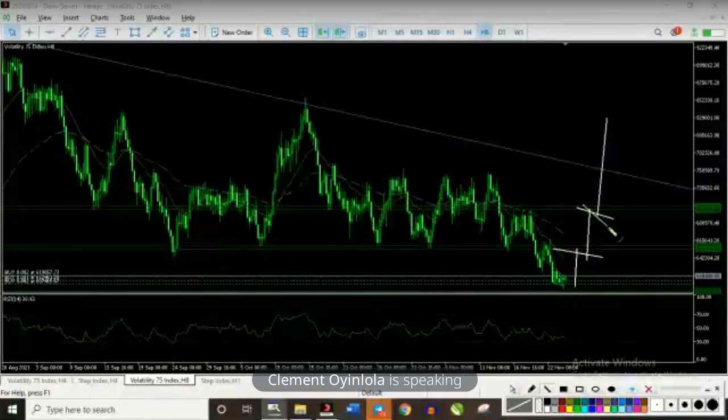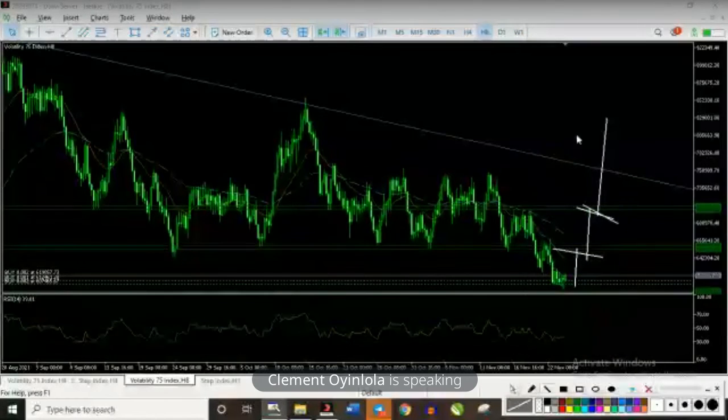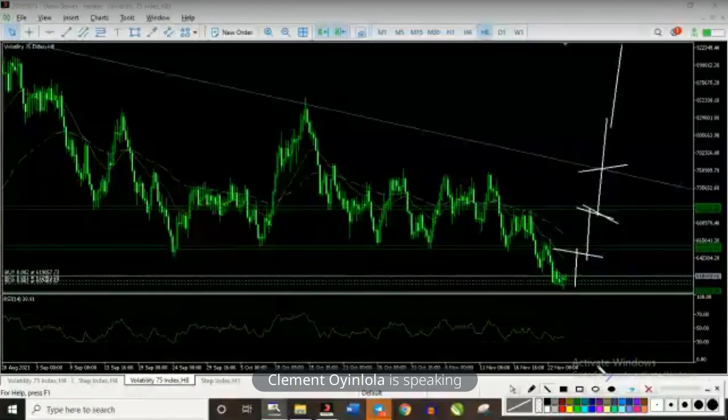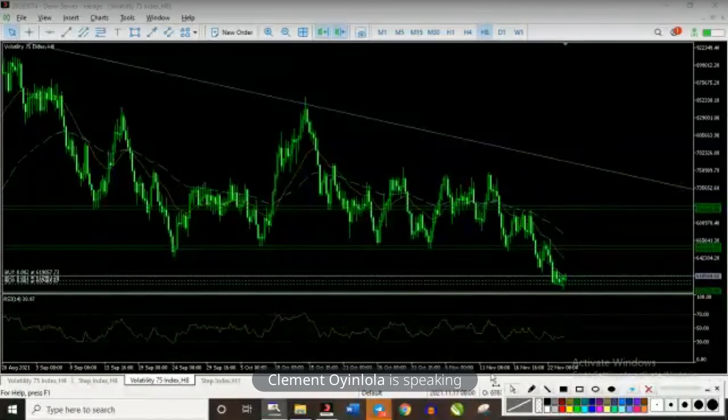If price defeats this level right here, we would enter again and look for a new target, probably around here. Okay, and if this level is defeated, then we can keep going higher and higher and higher. All right, so that is what I'm expecting on V75, and I hope you are in the market. I hope you are enjoying the market, and let us flow with it.